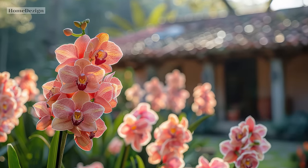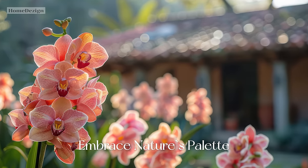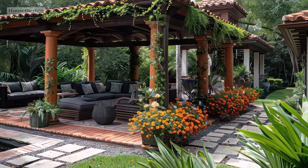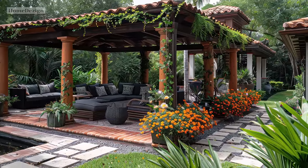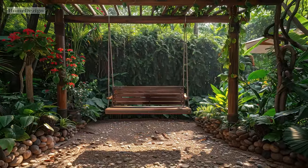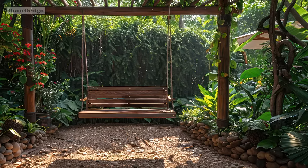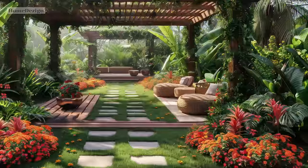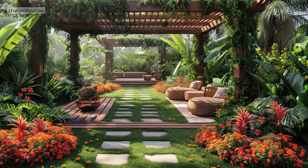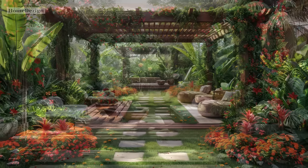Tip number one. Embrace nature's palette. Incorporate a variety of tropical plants and flowers around your pergola to create a vibrant, lush atmosphere. By weaving these botanical treasures around your pergola, you not only enhance its visual appeal, but also create a sanctuary where you can immerse yourself in the beauty of nature.